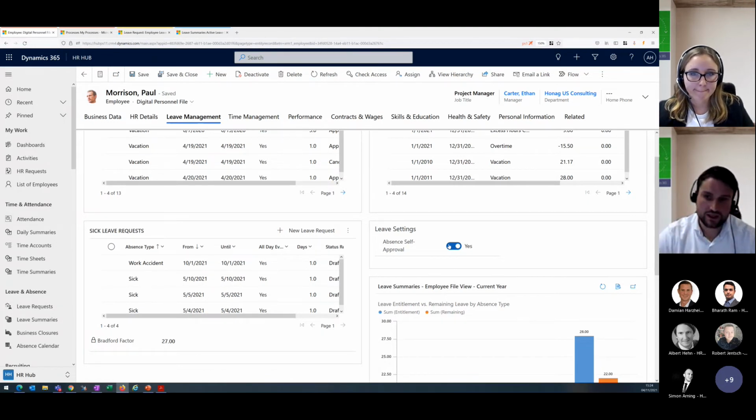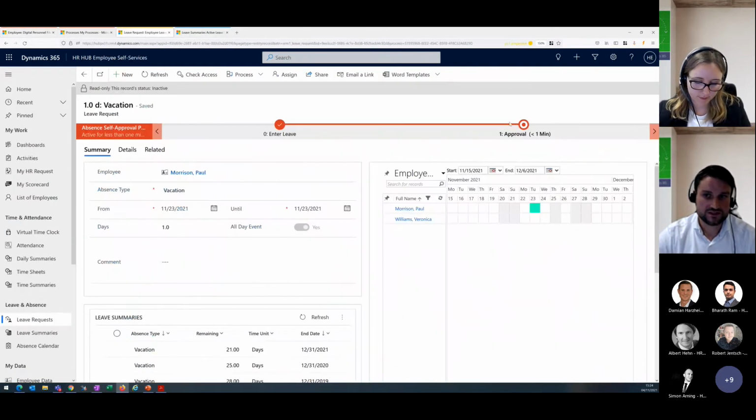It works the same way for substitute required. If you set this to yes, you would gain a second stage, which of course is substitute required. The substitute gets an email, has to click on it, and then it can be approved. Normal process, as you know. Great.